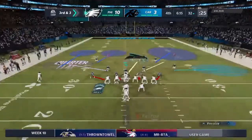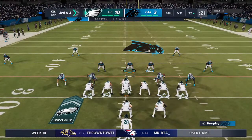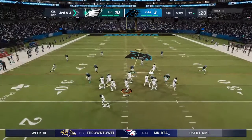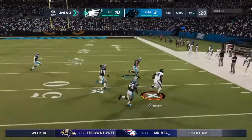Did pretty much what he wanted to do. But this one, they stopped him cold. That, to me, that's good scouting and even better execution. Yeah, and they stopped him behind the line right there. They obviously watched the tape a few times and made some adjustments.